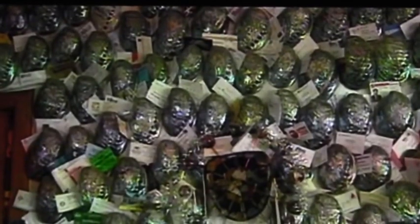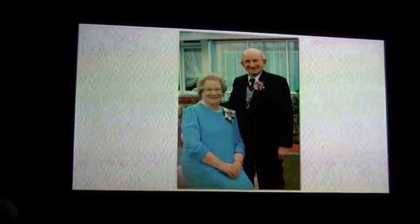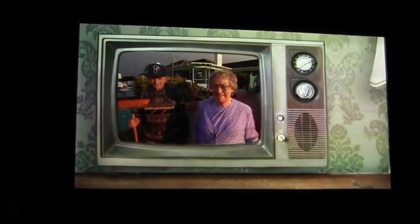Soon the DIY project was wall-to-wall paua shells. But things didn't stop there. Fred and Myrtle had an eye for kitsch collectibles, and soon in 1963 they opened their house to the public. They celebrated their 70th wedding anniversary. For an ordinary couple, they were pretty extraordinary. Had over 1 million people visit.